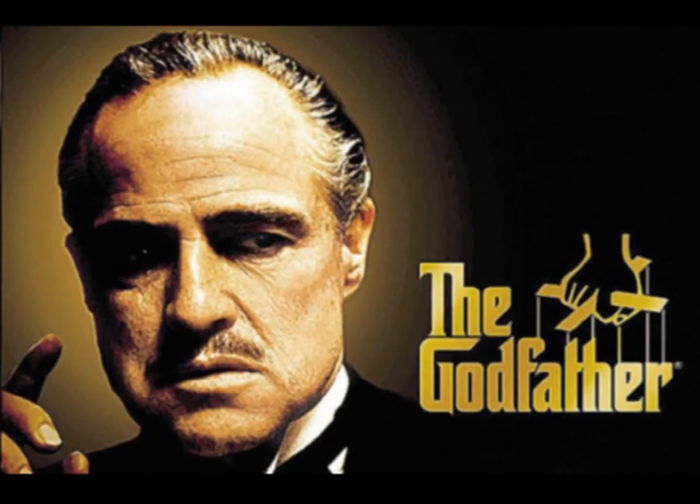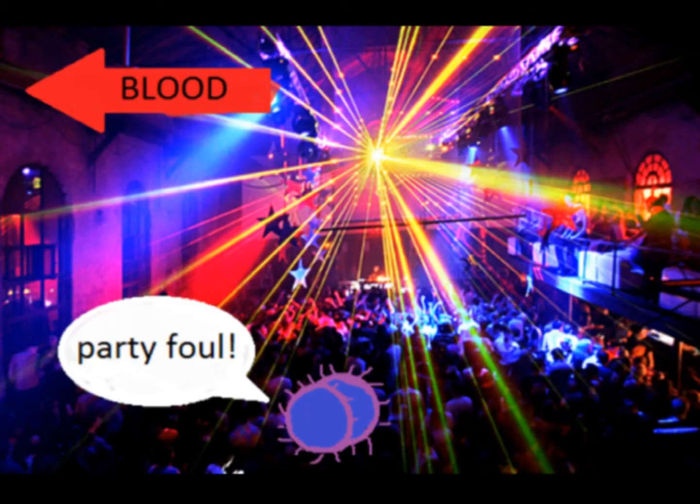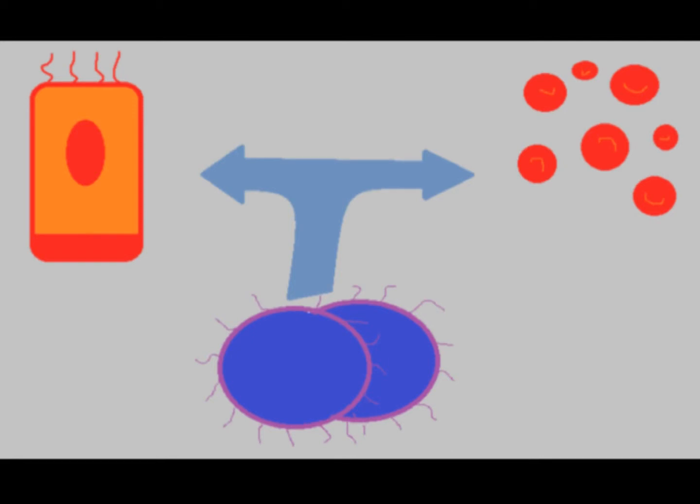Take out the bouncers. When a respiratory virus comes along, the cilia are damaged and the cell is left to defend itself. With the bouncers now taken out of commission, meningitis is now free to storm the cell and party it up right into the bloodstream. Fimbriae on the outside of the cell help it to attach, and the polysaccharide capsule helps the meningitis to get through. Back to option number 1.